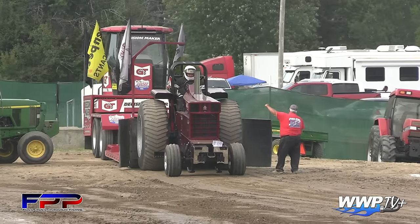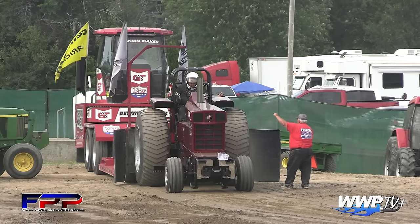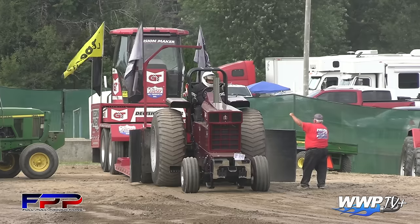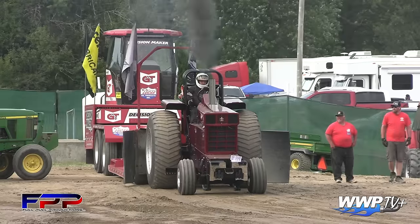Coming to us from Bolette, Pennsylvania, Brian McConnell, starting his 1976 International 1066 called Milkman's Mojo. This tractor was the 2020 USA East champion in the hot farm division. Former champion, Brian McConnell.